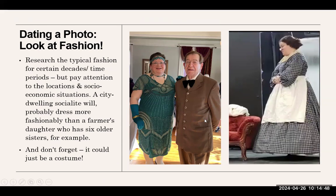The one in the middle, that's my dad and me, and we went to a speakeasy cabaret. And the other one, I played Marmee in Little Women. So they may look like old dress, but they're not.